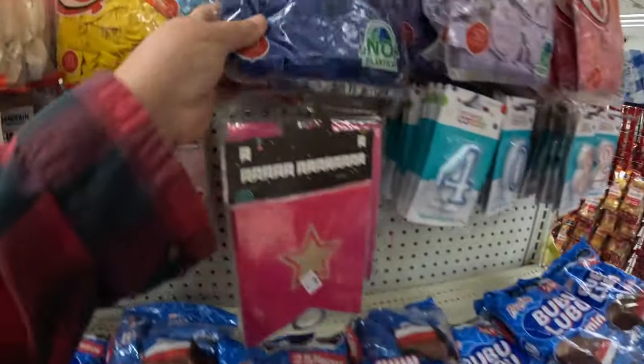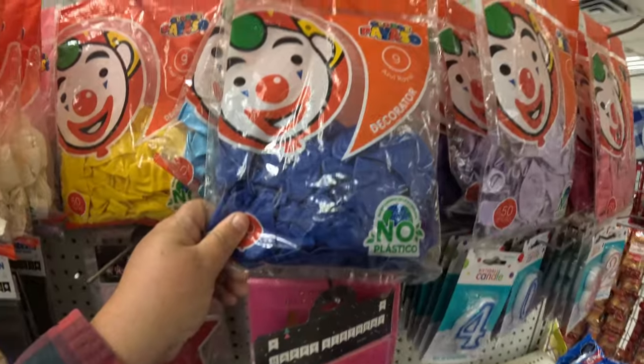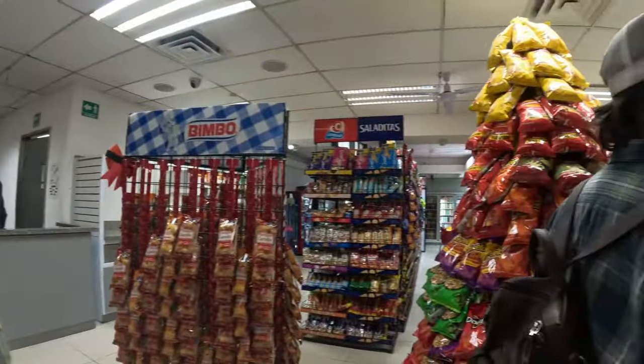I was like, what are these candies? Their blooms. Look at their Christmas tree of chips.